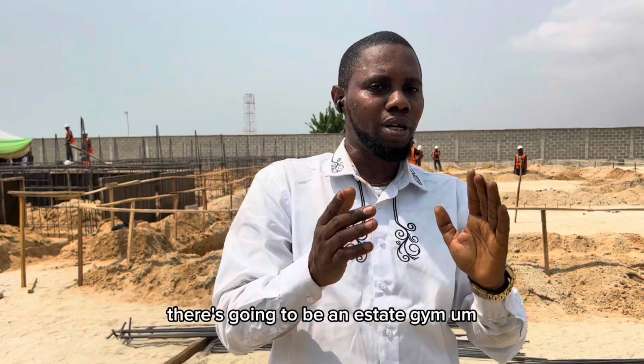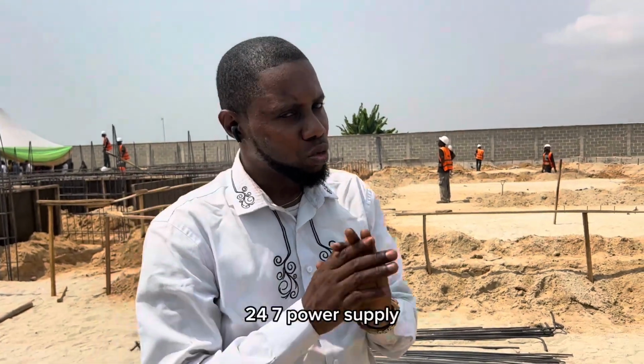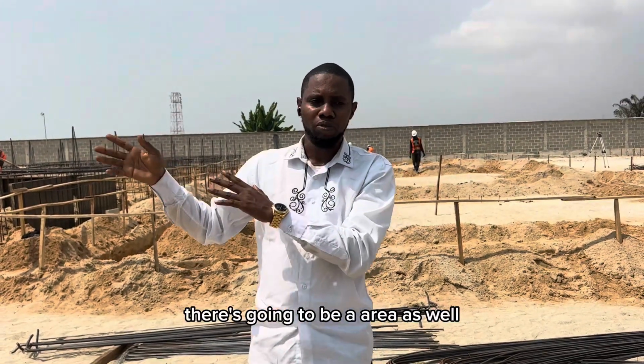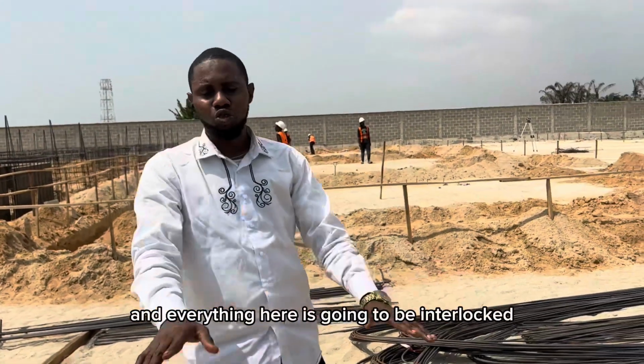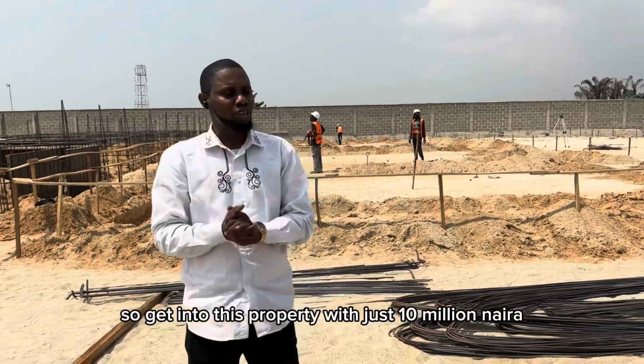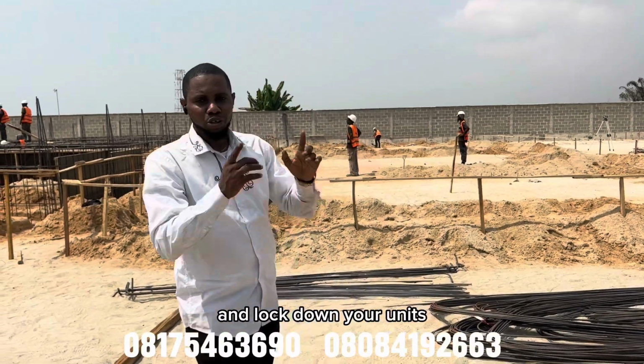electricity, there's going to be an estate gym, there's going to be a parking lot, 24/7 power supply, there's going to be a green area as well, and everything here is going to be interlocked. There's going to be a swimming pool in this place. So let's get into this property with just 10 million naira and lock down your unit.